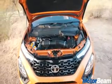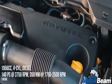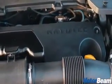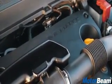Powering the Tata Harrier is a Fiat sourced 2-liter multi-jet diesel engine, which Tata likes to call Kryotec, and it produces 140 horsepower and 350 Newton meters of torque. This engine is quite refined lower down. However, once you get past 3000 RPM, it gets very vocal.